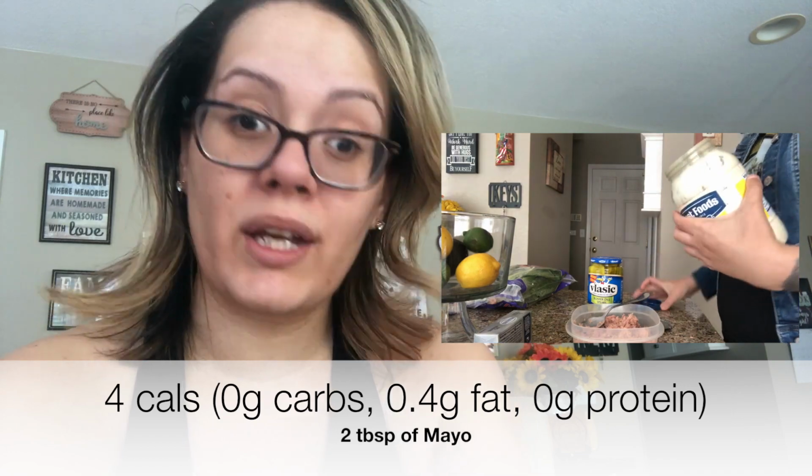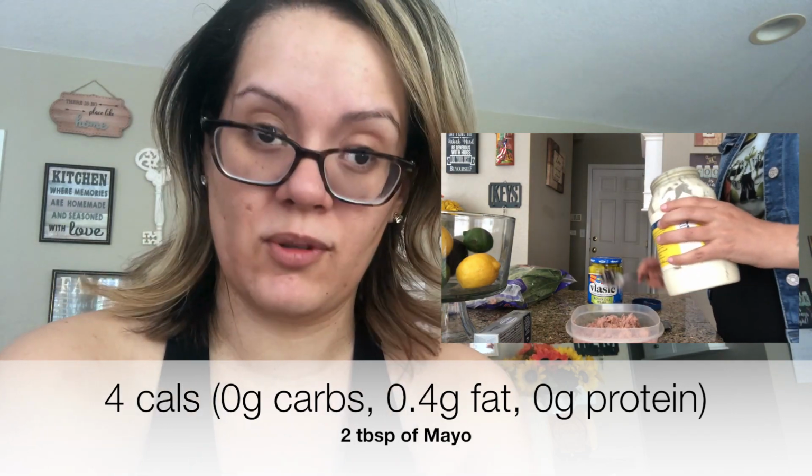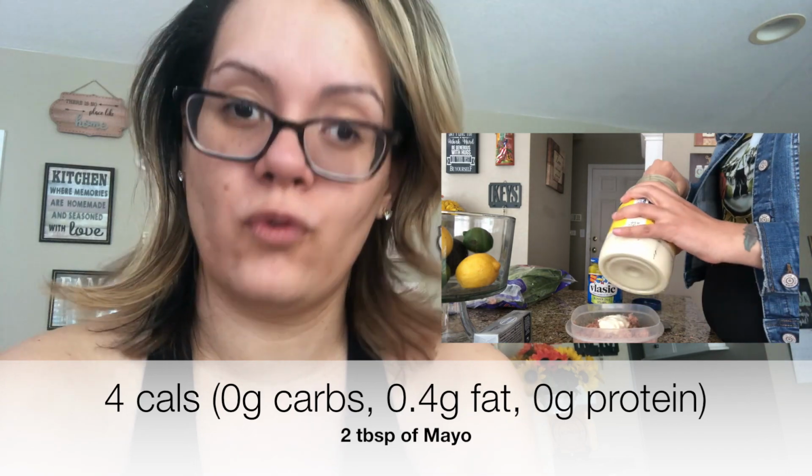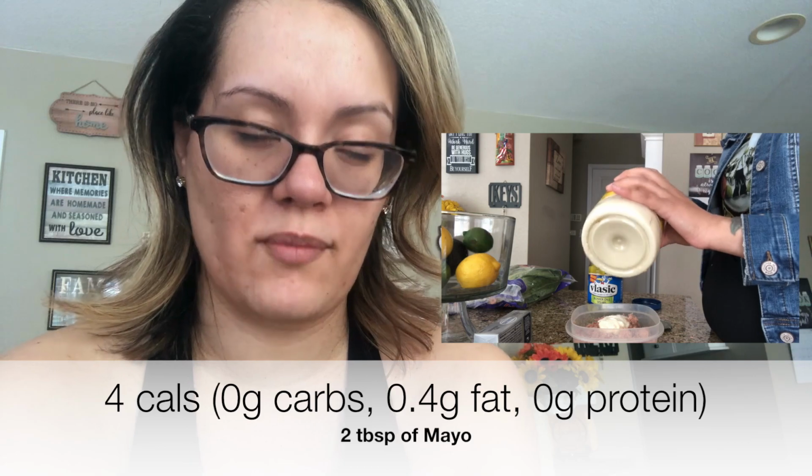Now, tuna does have a high percentage of protein, so I'm only using 1 can of tuna to make 2 lettuce wraps. Now, in the tuna, I do add 2 tablespoons of mayo. Mayo is 4 calories in total with 2 tablespoons. It's actually 0 grams of carbs, 0.4 grams of fat, and 0 grams of protein. So lots of zeros in there, but it is 4 calories and it has that 0.4 grams of fat.